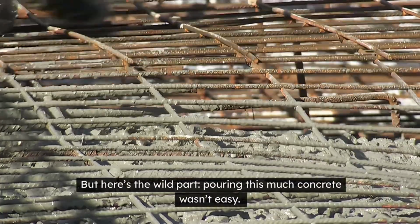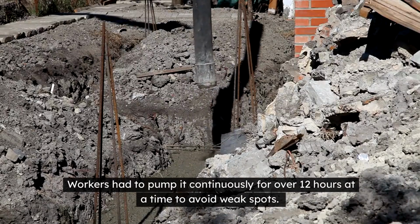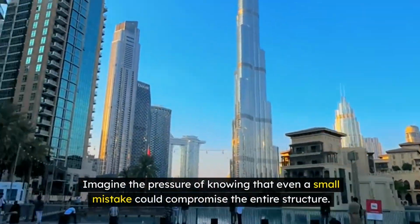But here's the wild part. Pouring this much concrete wasn't easy. Workers had to pump it continuously for over 12 hours at a time to avoid weak spots. Imagine the pressure of knowing that even a small mistake could compromise the entire structure.